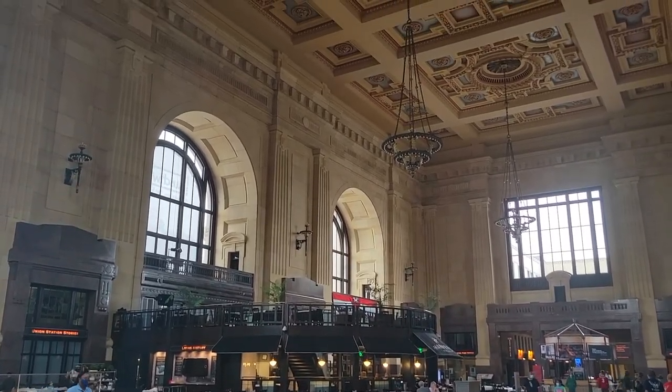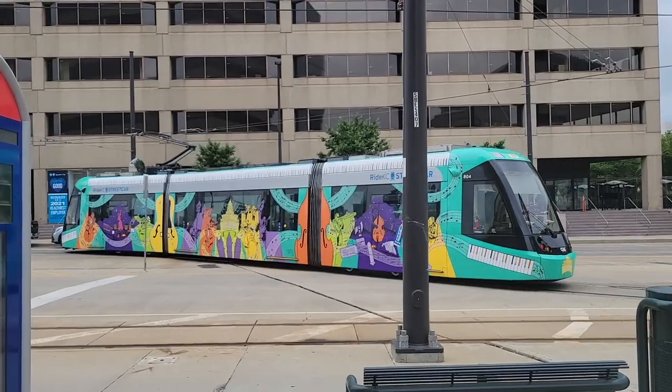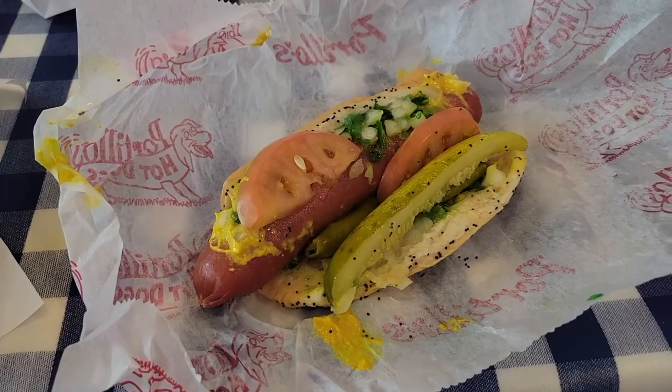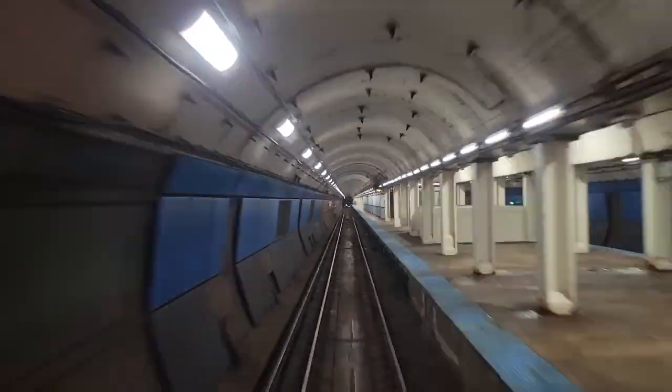Kansas City had plenty for me to do, however, including riding the streetcar downtown, visiting the World War I Memorial, and finding the street that divided Kansas City, Missouri from Kansas City, Kansas. Several hours later, we pulled into Chicago, where I tried my first Portillo's hot dog, and rode along the longest subway platform in North America.